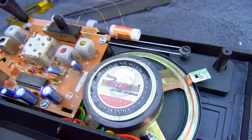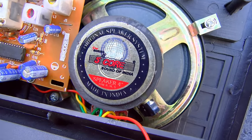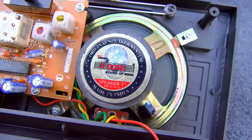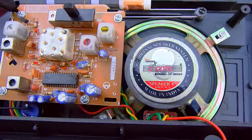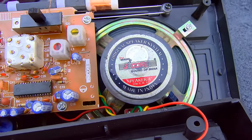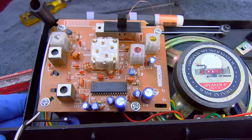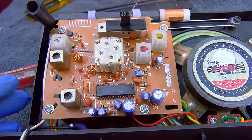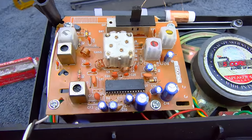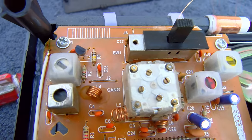It does have a really big speaker in it, and it's interesting that it says 4-inch. I thought the United States was the only country using the stupid imperial system left. I would figure they'd put that in millimeters or centimeters. These are the filters. One transistor, one IC.